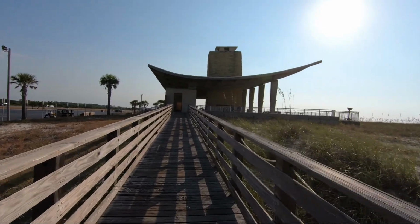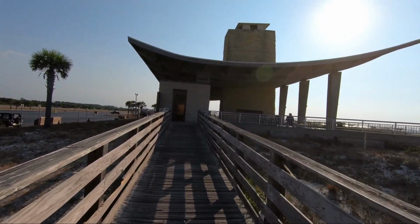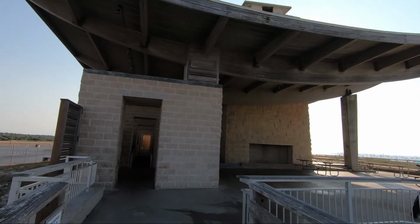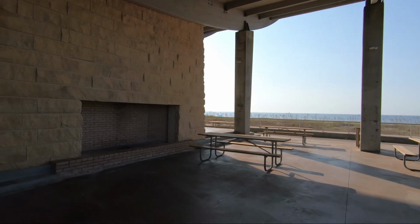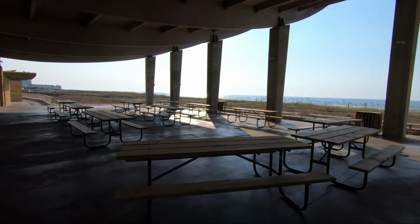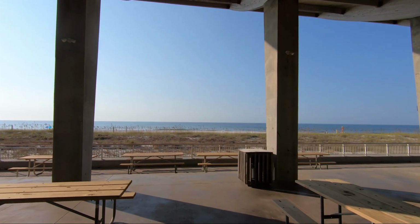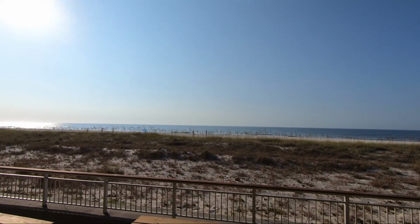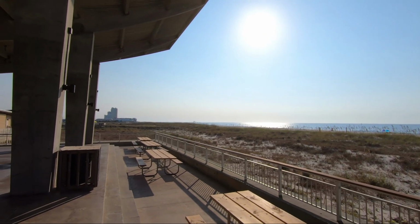And this is the Saltwater Pavilion here at Gulf State Park. Lots of shaded picnic area here. Looking back down the beach towards Orange Beach.